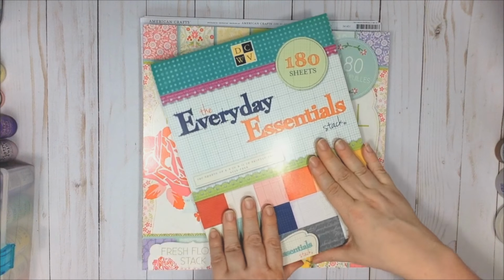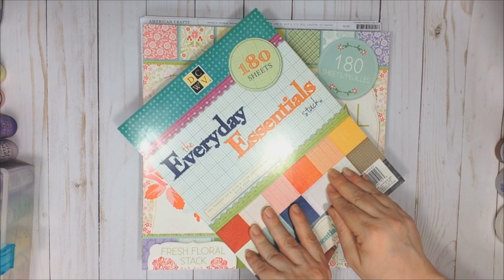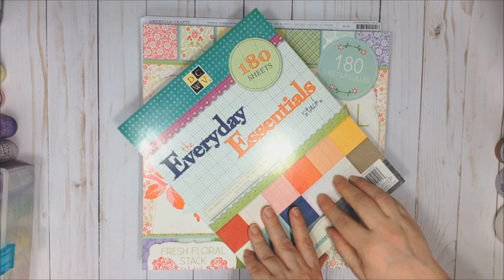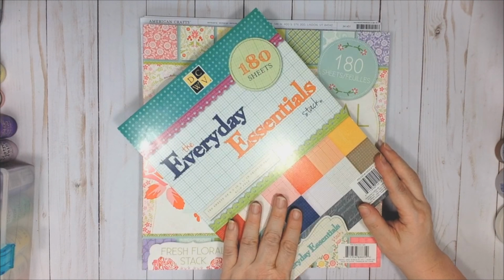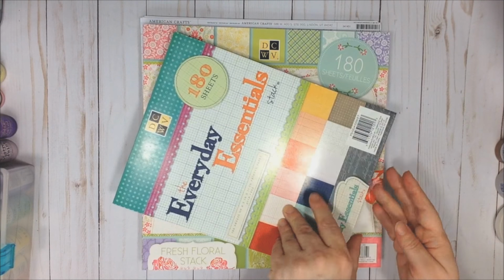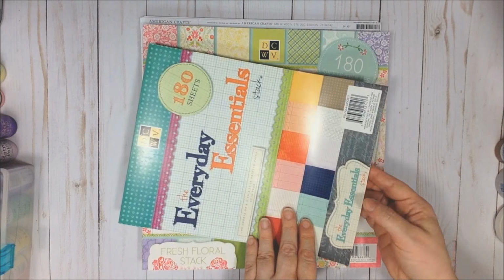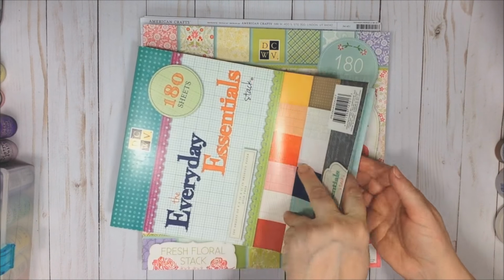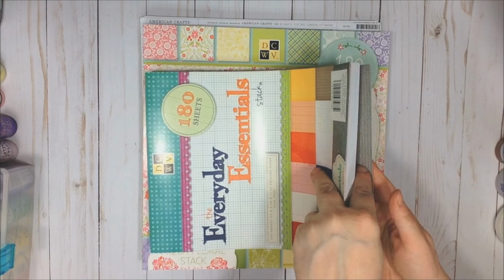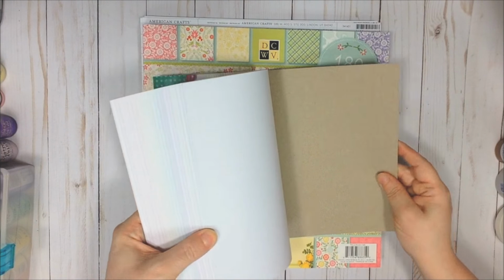So anyway, I'll show you this one real quick. If you would like a more detailed flip through, let me know. I'd be happy to do that. But anyway, I believe there's 3 of each pattern, 180 sheets. These are regular paperweight, not cardstock, which is kind of what I prefer a lot of the times for junk journals, because you don't want to get too bulky.